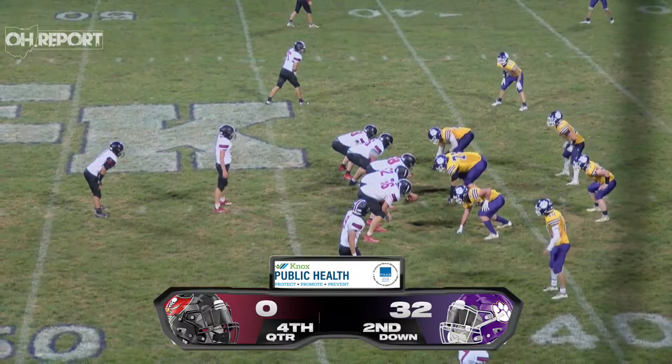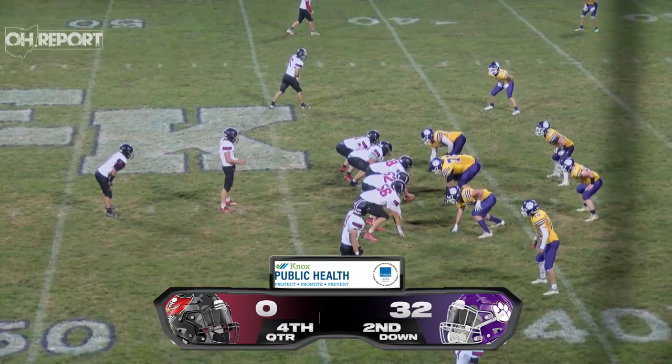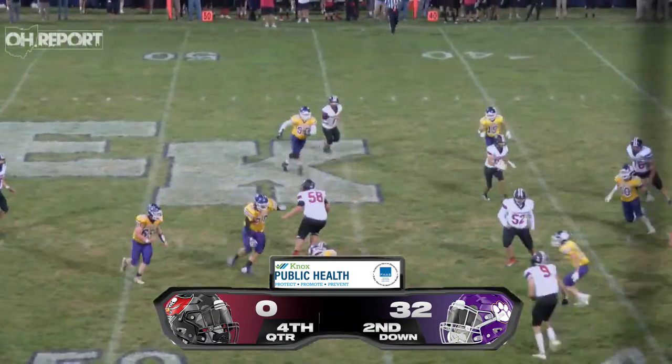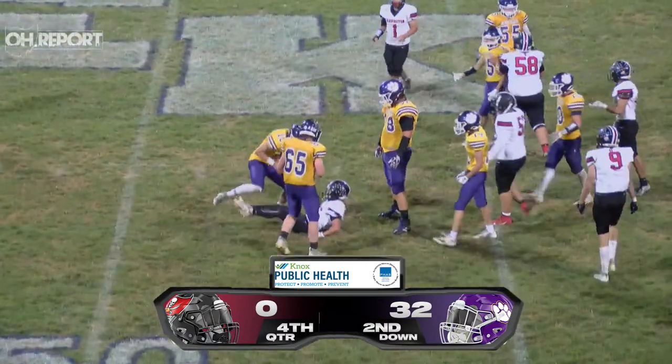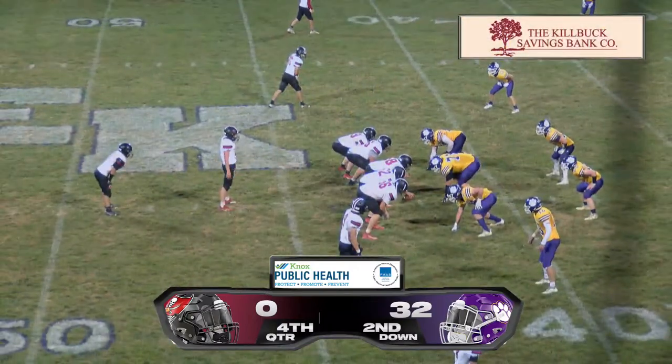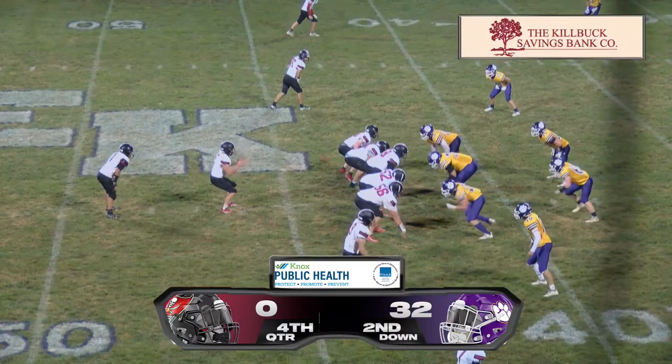And a good point that Wingard did give him props for burning him on that route. Cardington with 3 seconds on the play clock. Looks out to the left, finds Garrison again and tackles him in the backfield. And another turnover on downs for Cardington.